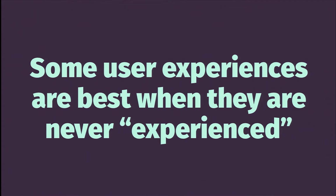Let's make sign-in really fun. So people just want to sign out and sign back in all the time. Yeah, that's nonsense. No one would do that because the act of signing in has no inherent value. It exists only out of necessity. Some user experiences are best when they are never experienced, and clearly signing in is one of these.